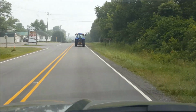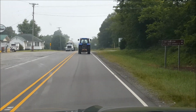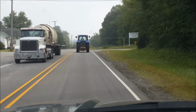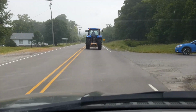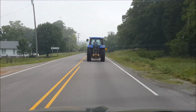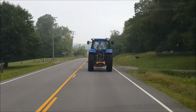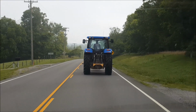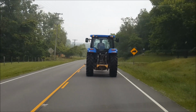Dang it, we got a traffic jam up here. This is a country folk traffic jam right here. One lonely tractor. That's my kind of traffic jam. That's why I live in the country. Don't get any better than that.